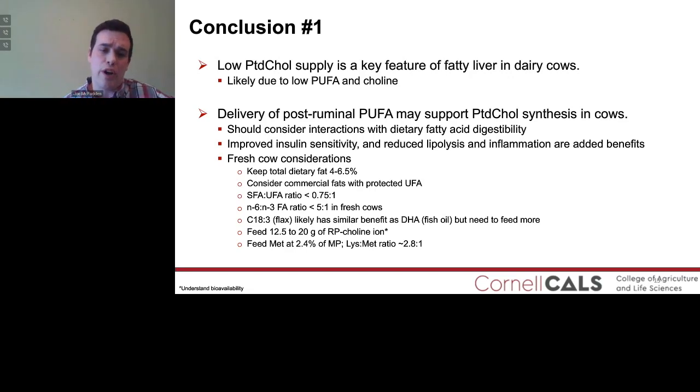I gave a talk last week on nutrient partitioning and the role of fatty acids in the diet. You know, we should be keeping dietary fat at 4 to 6.5%. When we think about commercial fats, we're starting to see a lot of these different types of commercial fats that are available. They can be mixed with unsaturated fatty acids. It's important to ensure, though, that any addition of commercial fats to the diet, typically at 1/3 of total dietary fat, that those unsaturated fatty acids are protected.